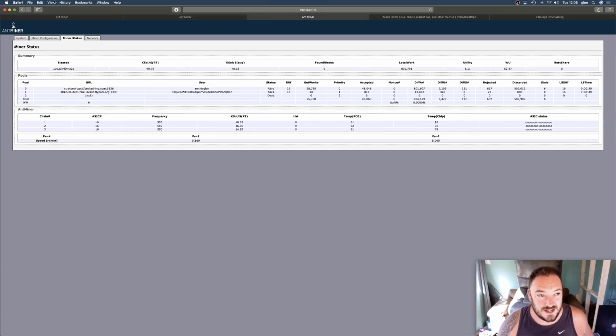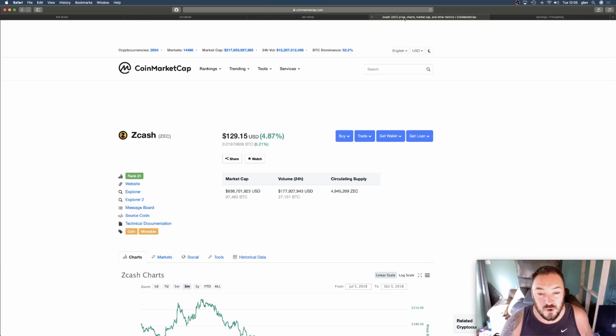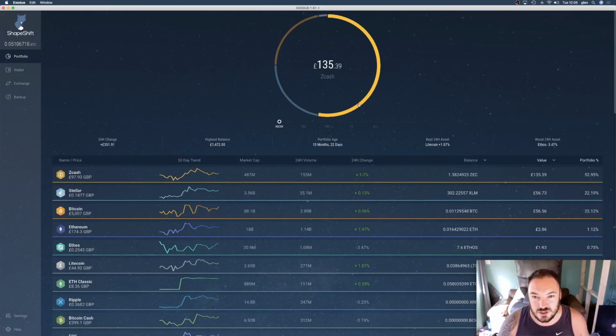The big Z9 has been running now for about 11 days straight without any issues at all. And that's on average running at 48,000 sols, which again is really good. The price of Zcash currently is $129. So although obviously I'm quoting these figures in Bitcoin value, my biggest holding is Zcash, as I just showed you there.